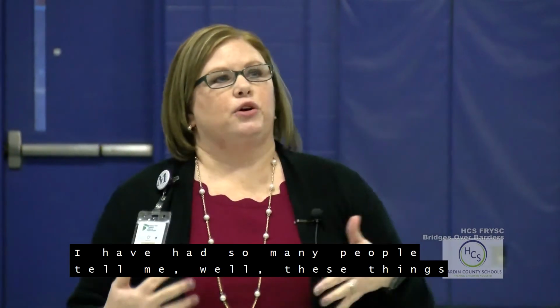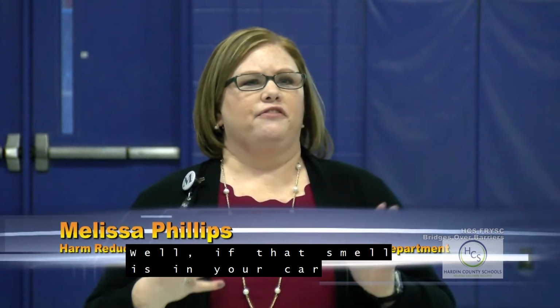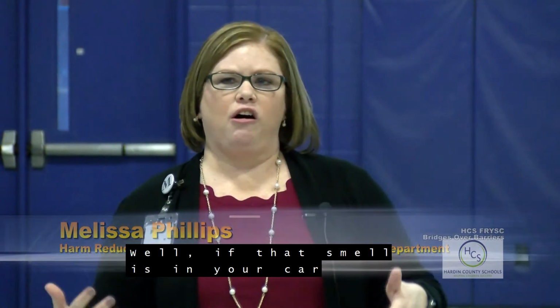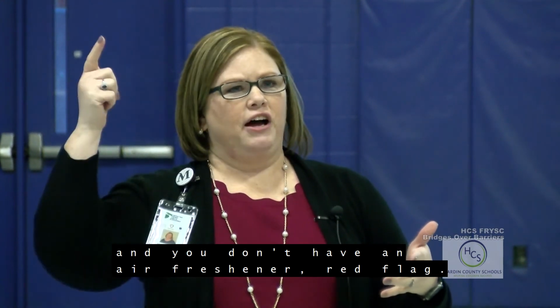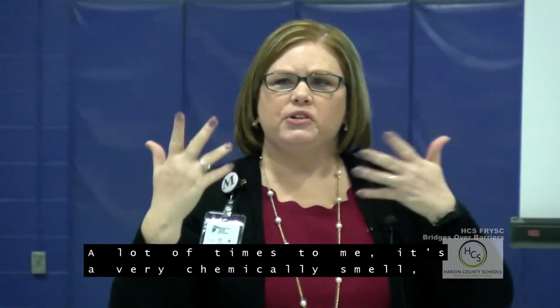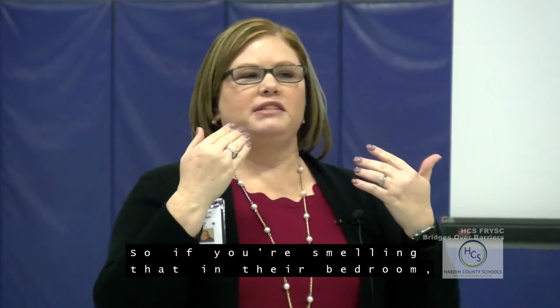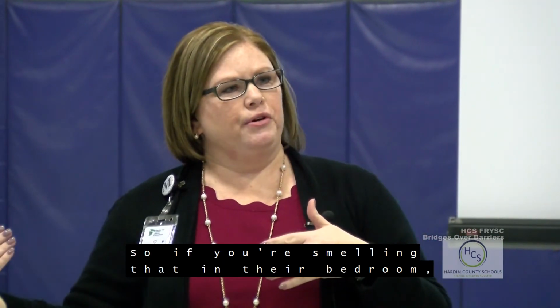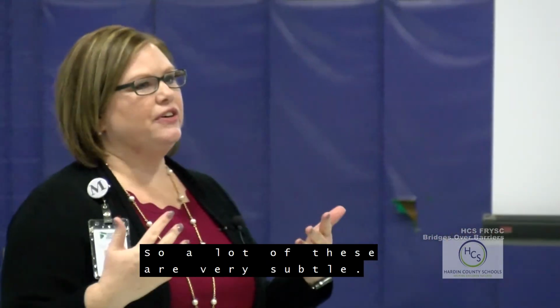I have had so many people tell me, well, these things smell so good. Well, if that smell is in your car and you don't have an air freshener, red flag. A lot of times, to me, it's a very chemical smell that kind of burns your nose. So if you're smelling that in their bedroom, could be a red flag. A lot of these are very subtle.